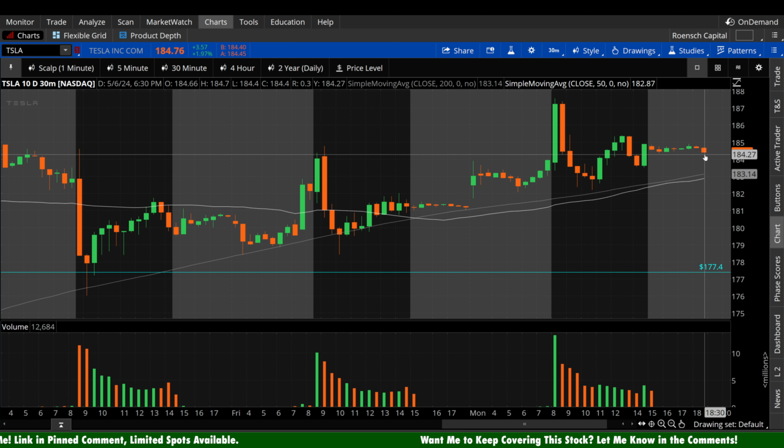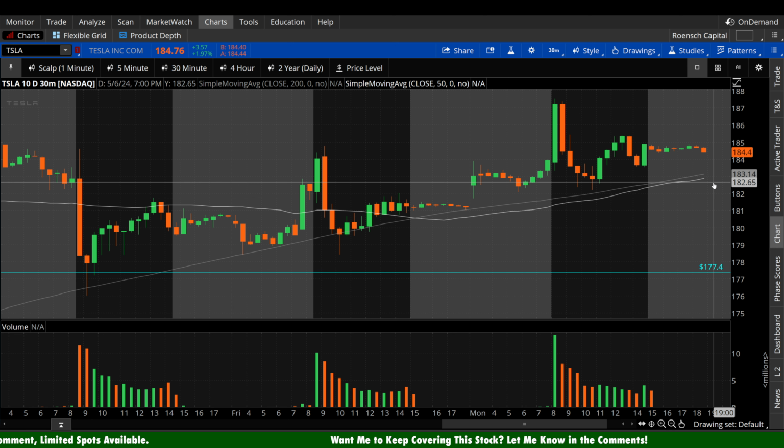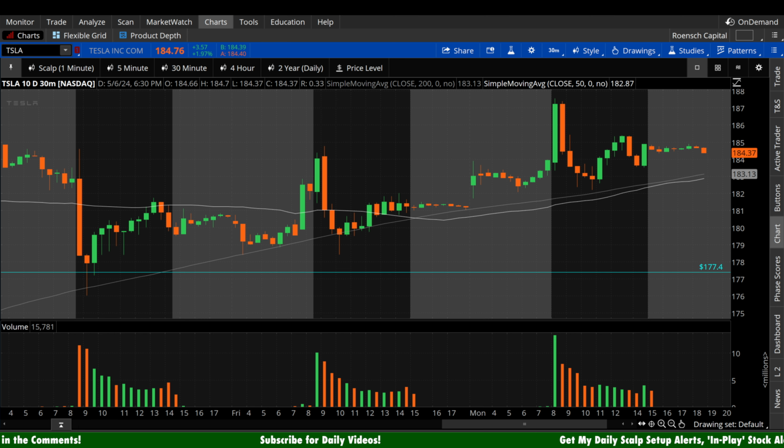But bears, getting down through both of those, ideally on high volume, retesting whichever is lower at the time on lower volume, and then rejecting off the lower moving average on high volume. High volume rejection after a low volume retest. That would be a beautiful thing to see if you're a bear.